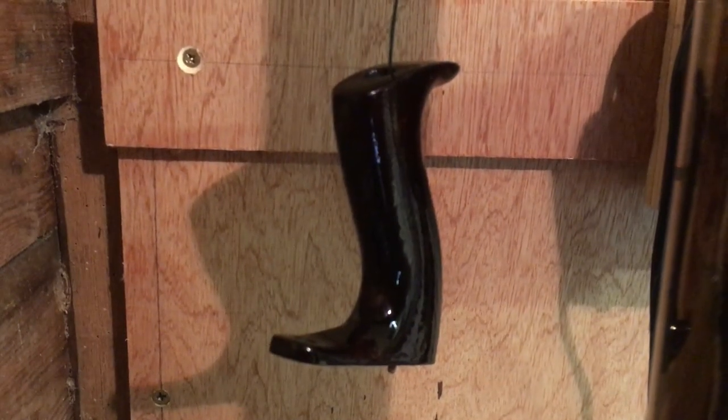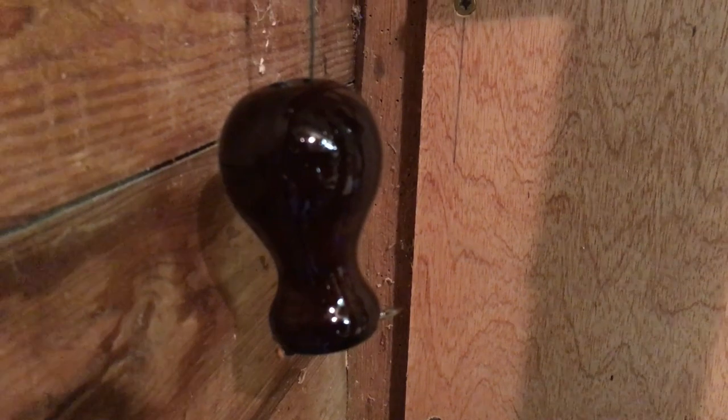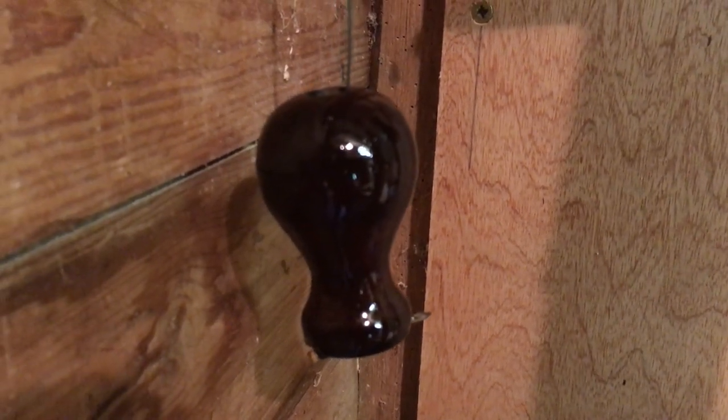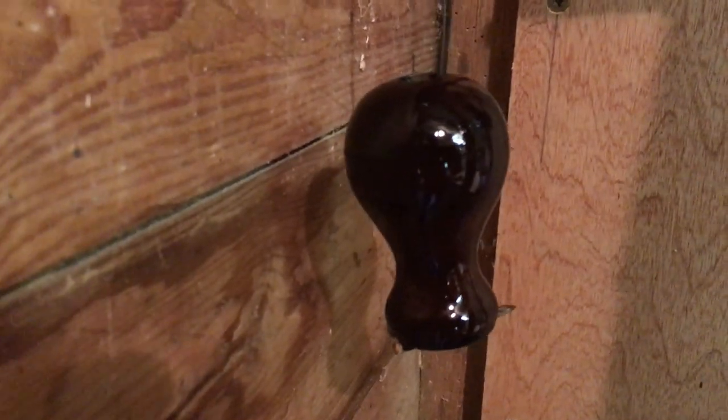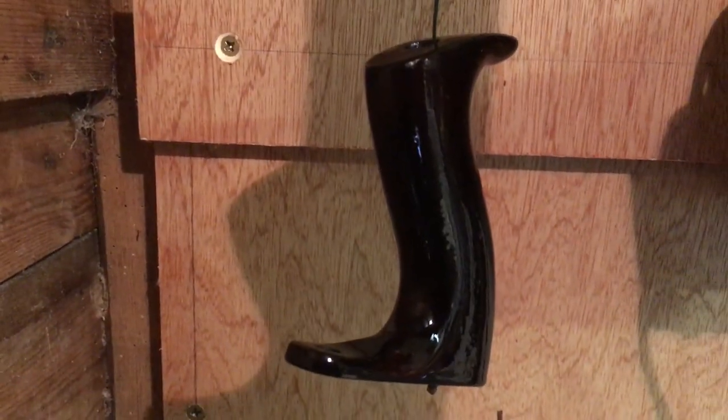I have painted the handles. That's the tote. And that's the knob. Spent quite a bit of time this time sanding them down properly. And I'm going to give them a good 24-hour, 48-hour cure on the first coat. And then they're going to get a second coat.